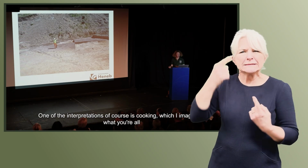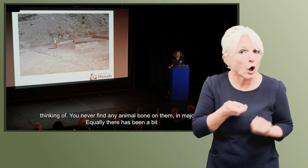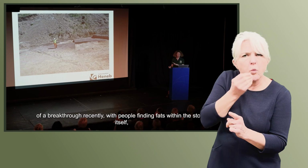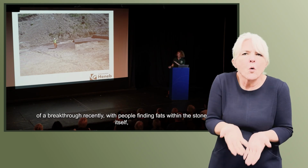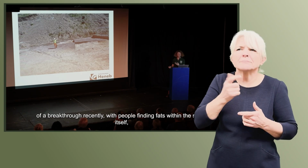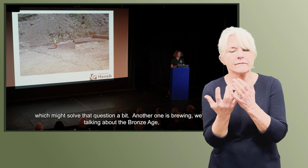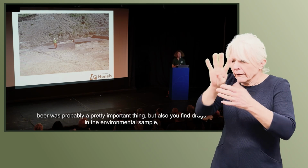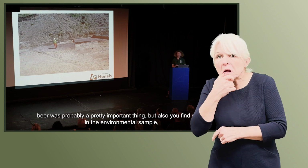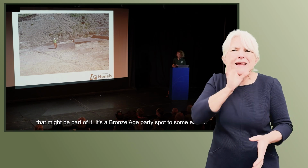One of the interpretations, of course, is cooking, which I imagine is what you were all thinking of. You never find any animal bone on them in majority. Equally, there has been a bit of a breakthrough recently with people finding fats within the stone itself, which might solve that question a bit. Another one is brewing. We're talking about the Bronze Age. Beer was probably a pretty important thing, but also you find drugs in the environmental sample. That might be part of it. It's a Bronze Age party spot to some extent.